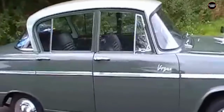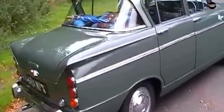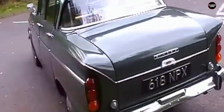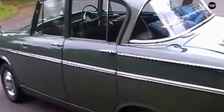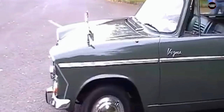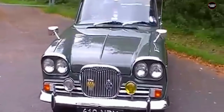While it wasn't necessarily unattractive, it certainly didn't evoke any sense of excitement or desire. In an era when cars like the Mini and the Ford Cortina were capturing attention, the Gazelle's bland appearance made it hard to compete. But styling wasn't the only problem with the Gazelle. It also suffered from reliability issues, which seriously tarnished its reputation.